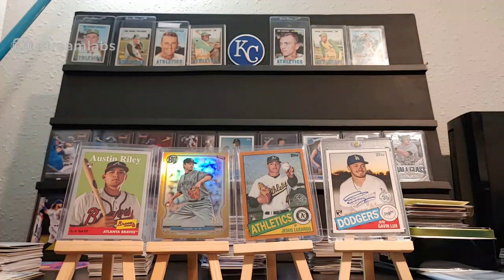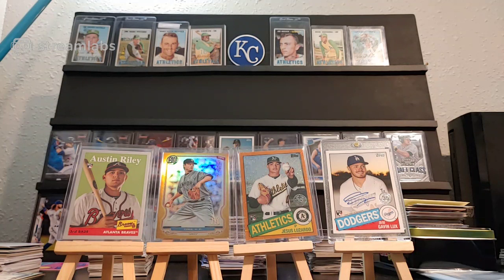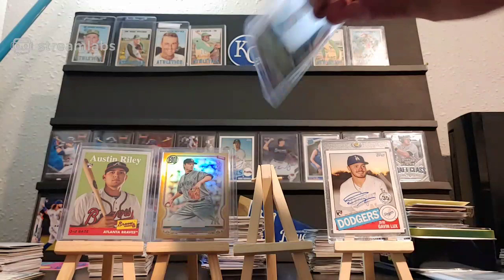2020 Topps Lizardo. What is that, orange? I don't think I have any of his cards. I don't really recognize the name too much. Alright. Yuck. So many people buy this card with the best offer. Wow, one sold for $100. Orange refractor, numbered 1 of 25. I wonder if that has anything to do with that price.